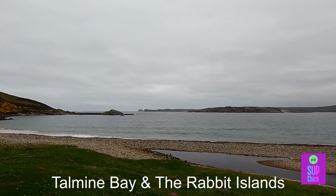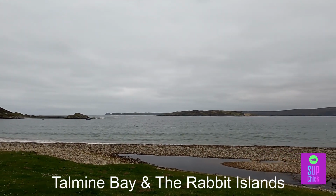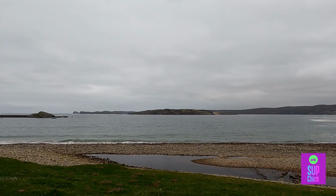Next on my supper list was a trip to the Rabbit Islands. We're at Telmine Bay at the moment. Had an overnight at Kailatung campsite because we heard on the weather report that it's going to be a better day for paddling today. So we want to paddle out over to the Rabbit Islands, just over the back here.